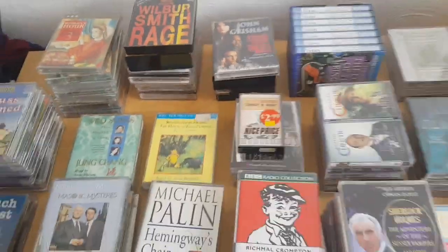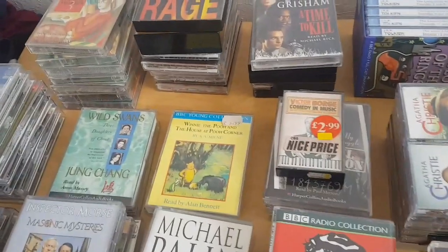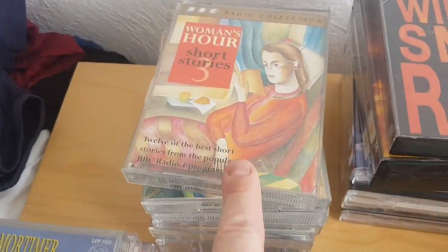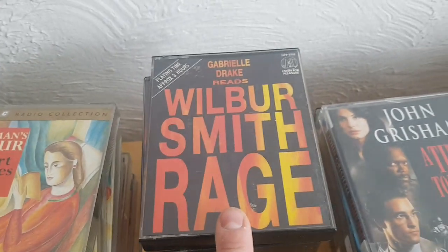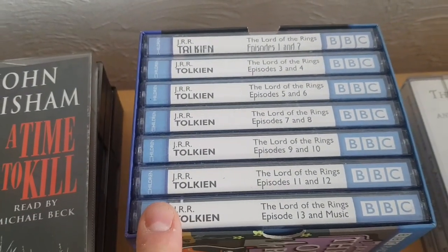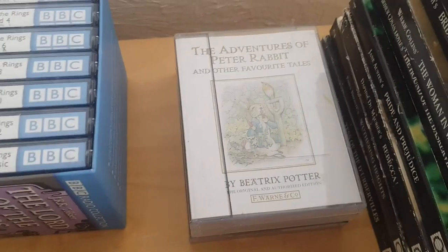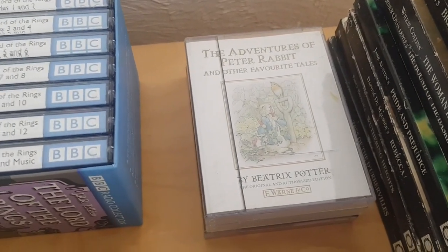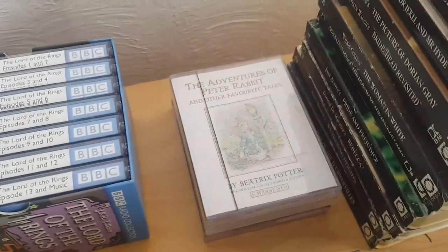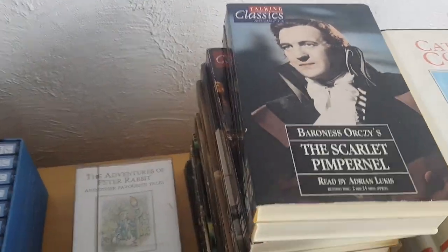So guys, I've sorted them out. There you go. I've got some bundles like Woman's Hour, Wilbur Smith, John Grisham, that's Lord of the Rings. These are Beatrix Potter, but two cassettes are missing, but I'll still list them. Maybe somebody will want them. These are those Talking Classics, a massive bundle.